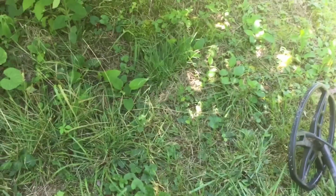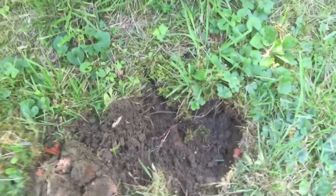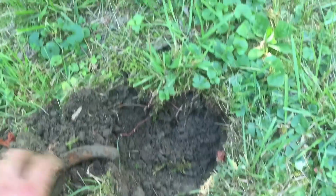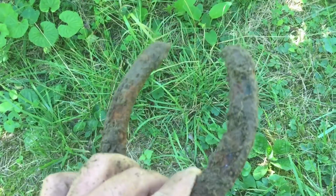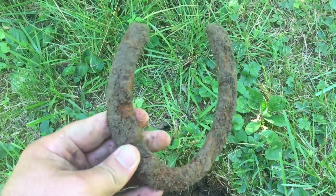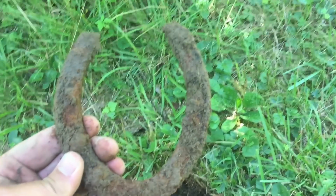Alright, I think I found what I was looking for. Told myself a minute ago that this is not the place to ignore iron. And so I got a good iron signal. Pretty sure we got a horseshoe. I've never been so happy to find a horseshoe. I'm almost positive now this was some sort of a little camp.